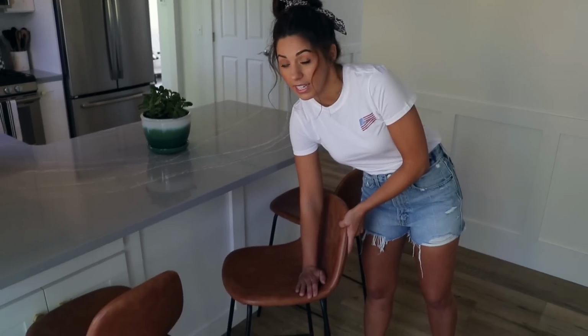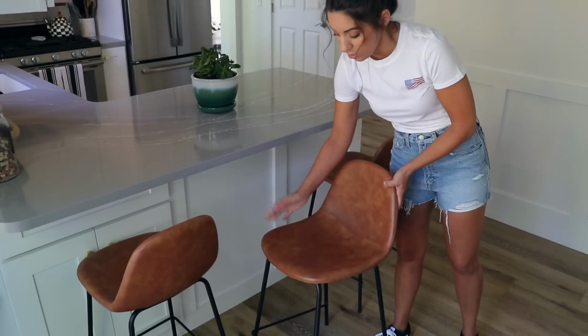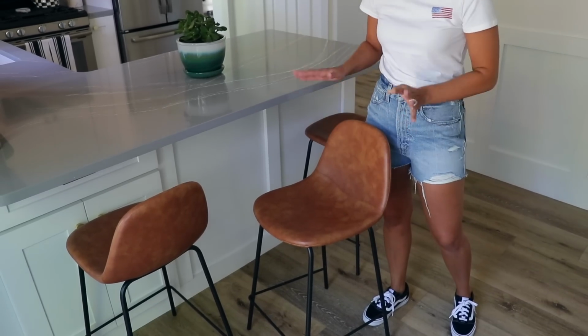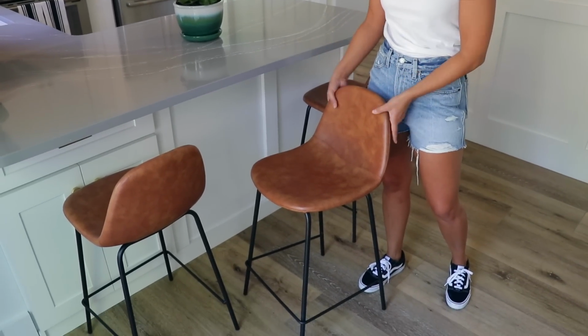And this you would think is real leather. It's not, which I'm happy about, because then you can just wipe it down super easily. But I love these stools so much. Joshua loves them. Now over here, this whole area is kind of open, so you really could have done a little table here, like a little breakfast nook.